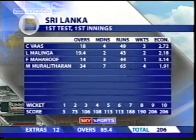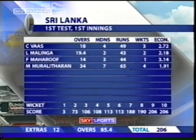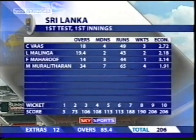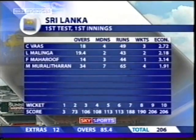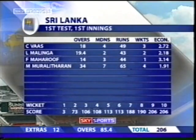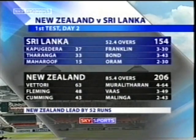The Sri Lankans will have been pleased to get New Zealand out for 206. Murali again leading the way, 4 for 65 from 34 overs and 7 maidens. 3 wickets to Chaminda Vaas, 2 for Malinga, who bowled very quickly and I thought was perhaps the most effective bowler in their ranks. Maharoof, the solitary wicket. State of play then after an innings each: New Zealand leading by 52 runs.